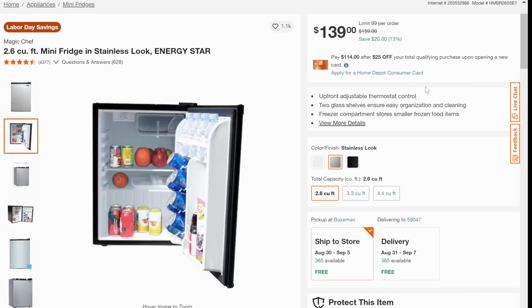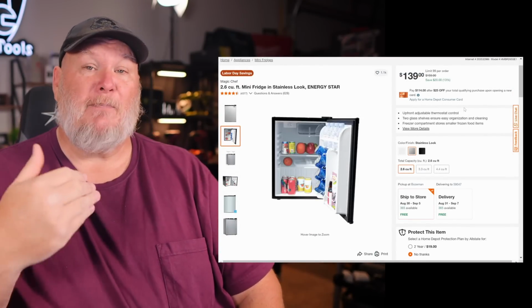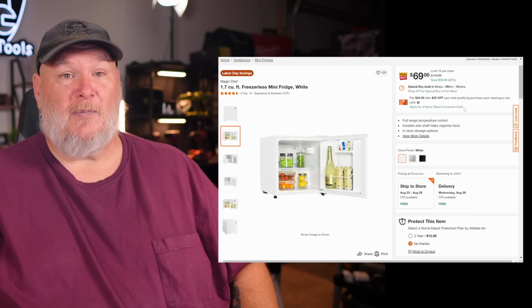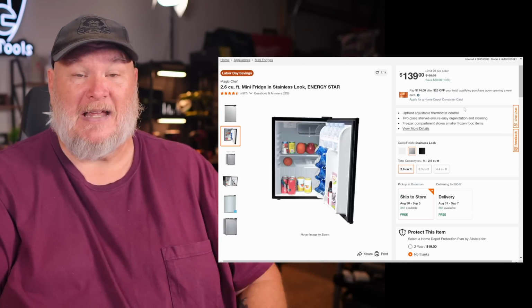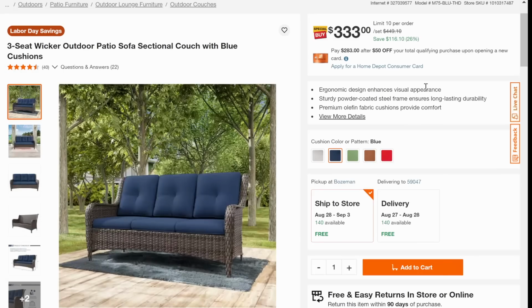Of course, I've got the super high-end one you've seen in my shop with the glass door and everything. Nobody needs that. It's nice. It looks cool. But for $139, and it's Energy Star compliant, which means you're not going to waste a bunch of money keeping this thing running. It's going to pay for itself. This one is cheaper. It's not Energy Star compliant. I guarantee over the course of a year, this one will pay for the cost difference to that one, and you get the extra space. It's just math, guys.